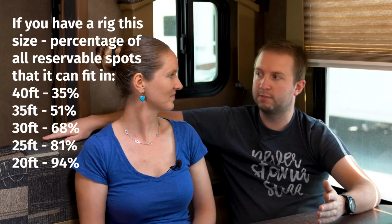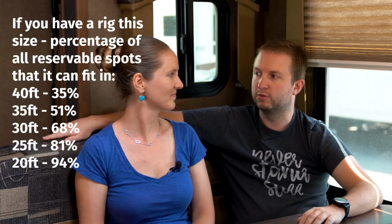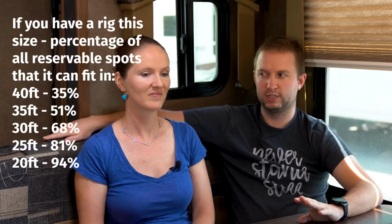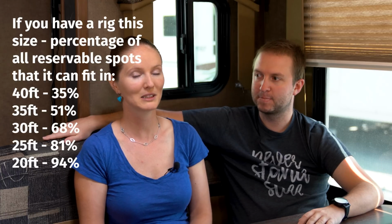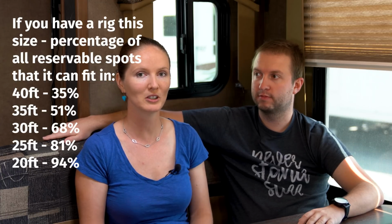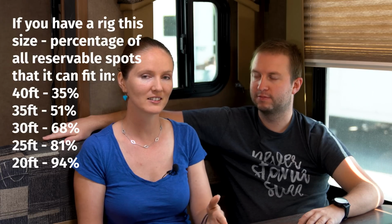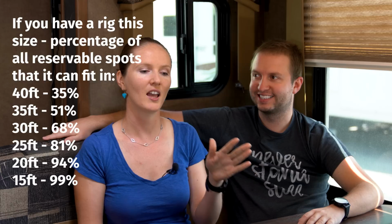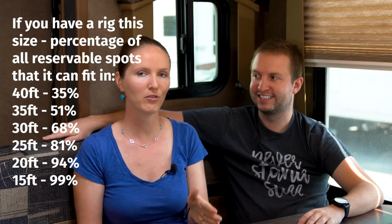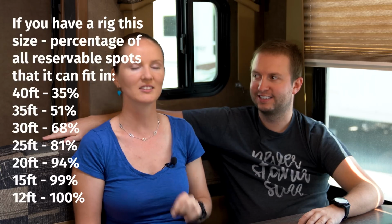I guess some of the Airstreams, like the Bambis, are probably getting into that realm as well. Yep. But you're in pretty small. It's probably too small for us to full time in, I think. Yeah. And 90, the plus side is 94% of the spots you would be able to fit in. And then if you're 15 feet RV, you would fit in 99% of the spots. And you would have to be 12 foot long to fit in every single reservable spot in Colorado.